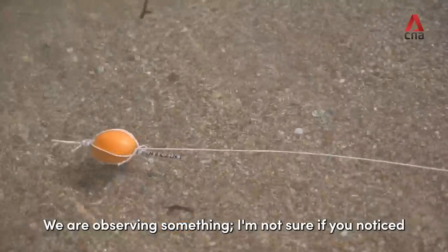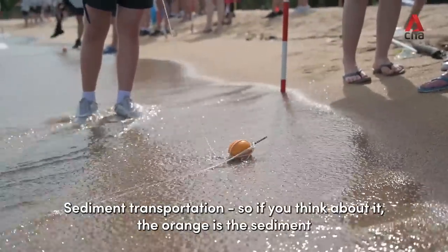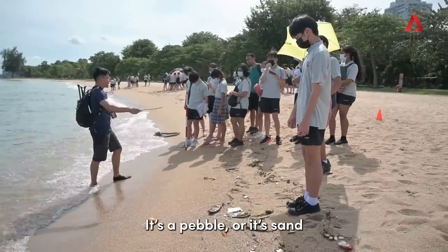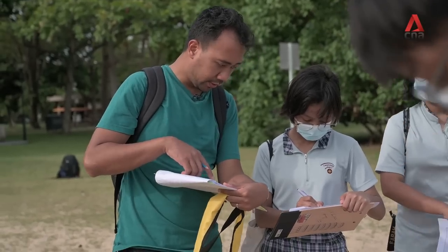Actually, we are observing something. I'm not sure if you noticed. Sediment transportation. So if you think about it, my orange is my sediment. It's my pebble, it's my sand. Okay, so someone has to record. Now, 8 to 10 is 7.